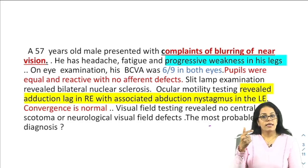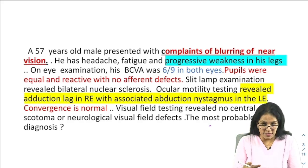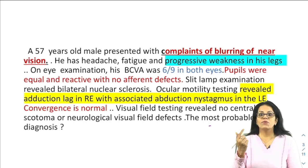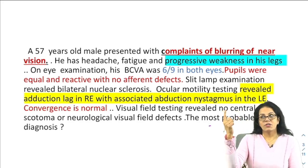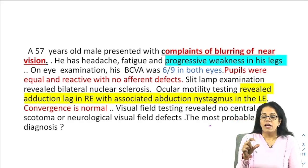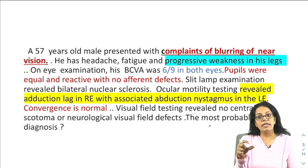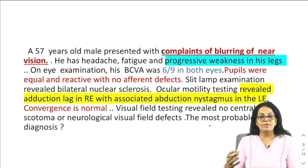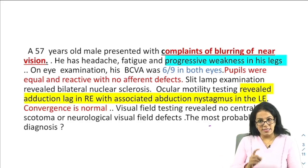The patient is having some difficulty in near vision, but he has nuclear sclerosis. By old age logic, near vision should actually be better, but no, he is having some problem in his near vision. Very significant history is the fatigue and weakness in his legs. You got the point? Ocular motility is already giving you the answer. There is some problem in his horizontal gaze with adduction lag and nystagmus, and convergence is normal.